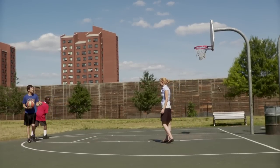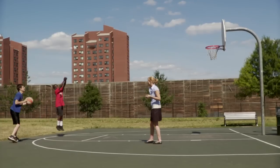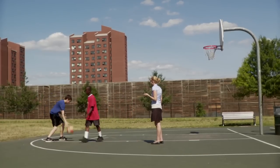Can you pass it to me and then, like, yeah, pass the ball in so it's more realistic, like it's a game setting. And he drives and he gets... Oh. Thanks, Bob.